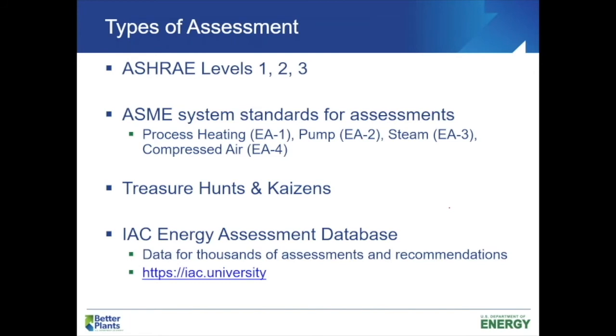Some other types of assessments, though, we do have the ASME. This is the American Society of Mechanical Engineers. They have system standards for these various system assessments. So there's one specifically for process heating. They have one for pumps, for steam, and compressed air. I believe lately these are even ported over to ANSI ISO recognized standards. So they're very formal, and they're very descriptive and detailed as to how you may go about doing a full-blown energy assessment on, say, process heating.